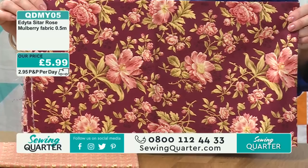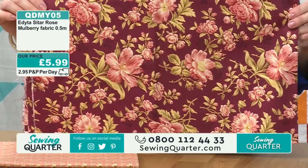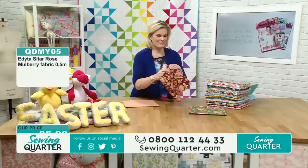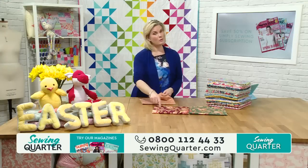This is your Mulberry again. Again, check out your baskets. Basically, if you have anything that says Edyta Sitar, check out your basket. £5.99 per half a metre. And then the sort of ditzy version that we've got, well, that one was the most popular.